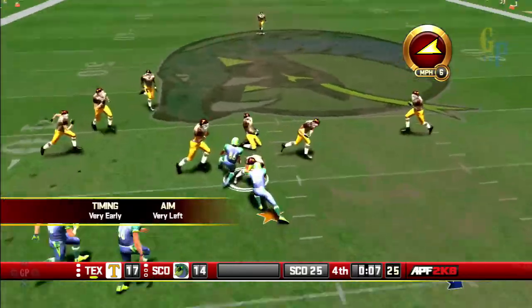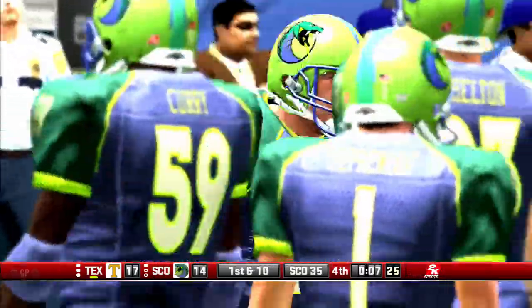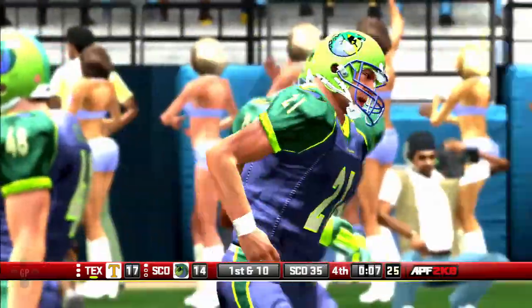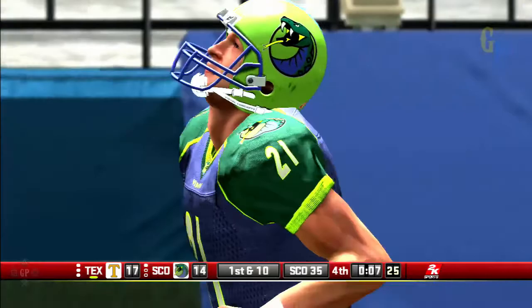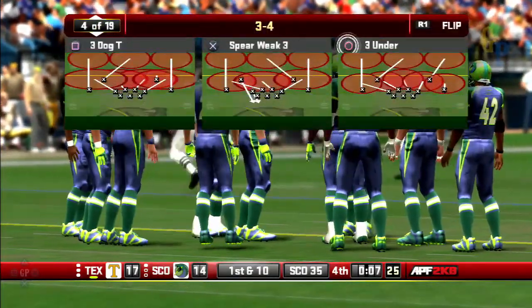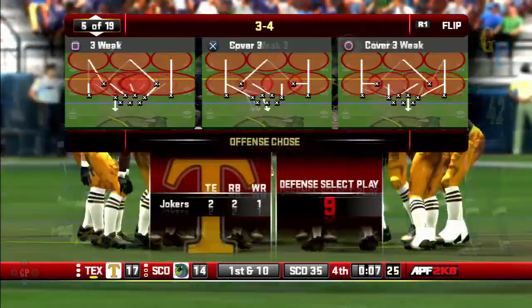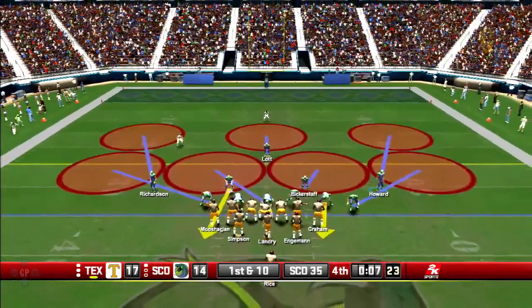Yepremian pooches it. Milburn collects it at the 35. Tackled at the 34. Mike Milburn didn't waste any time grabbing that onside kick. He didn't want to give the kicking team any chance at it. Peter, they had to try the onside kick there, so you can't fault them for their decision. Absolutely not, Dan. Just didn't work out for them.